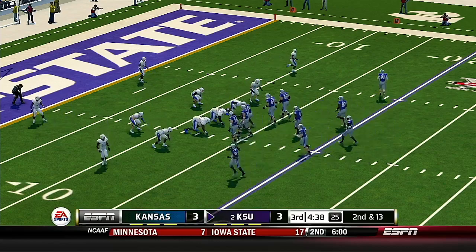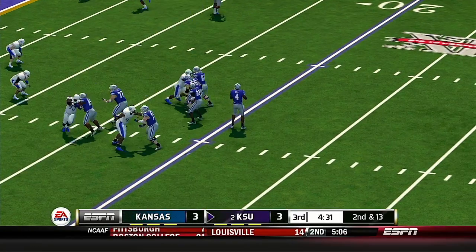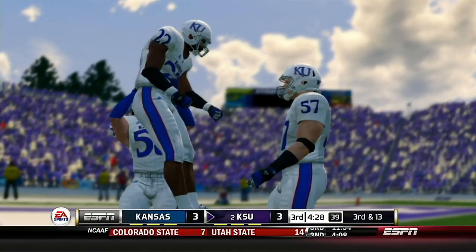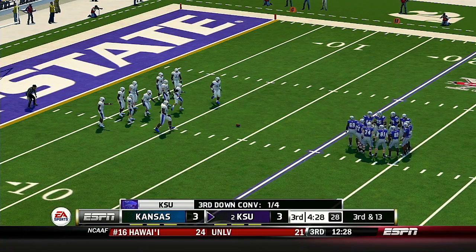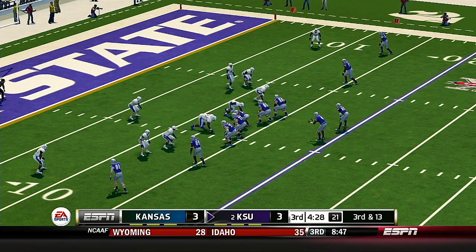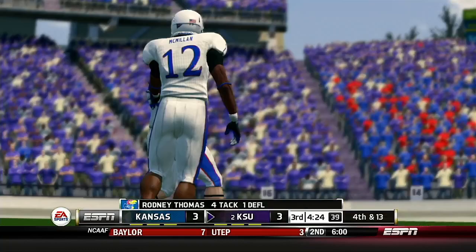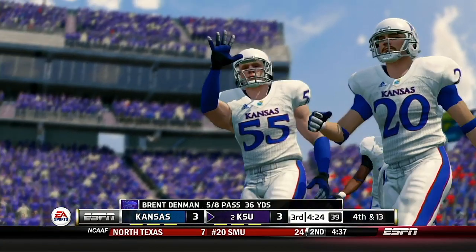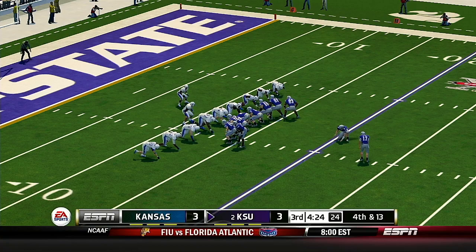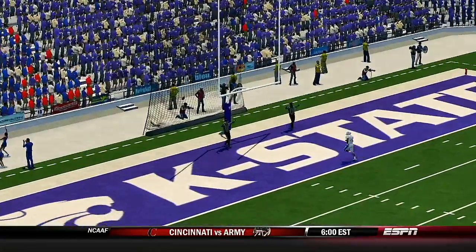It's second and 13. Ball on the 13. And he just gets rid of it. Interception written all over it, but the defender couldn't hang on. I think the quarterback there was a little too intent on hitting that receiver. So the field goal unit is on the field. They'll try for 3 points. Kansas State is looking to go up by three. Kicks up, and it splits the uprights.